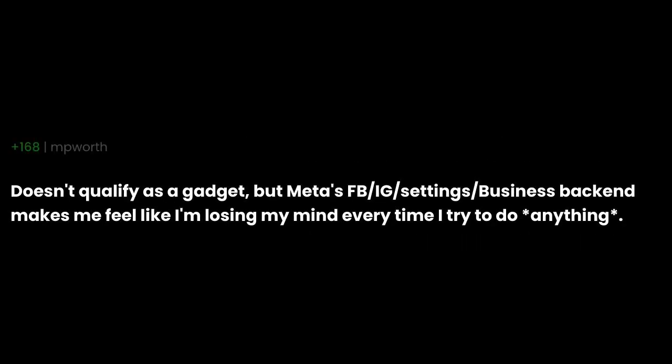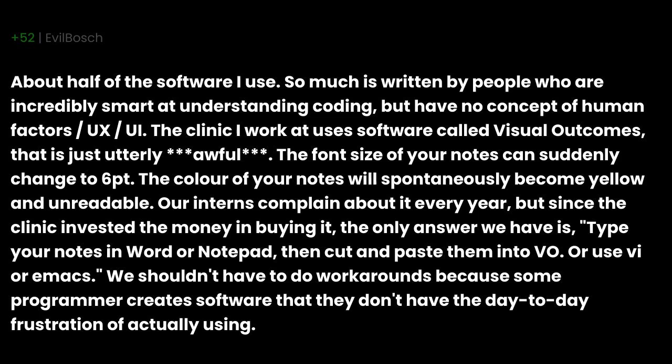I only need 3 options and they could be really big: search, playlists, and rarely, artists. I don't need radio, ads, or any of the other stuff. Doesn't qualify as a gadget, but Meta's FBI G settings business backend makes me feel like I'm losing my mind every time I try to do anything. About half of the software I use is written by people who are incredibly smart at understanding coding, but have no concept of human factors, UX, UI.